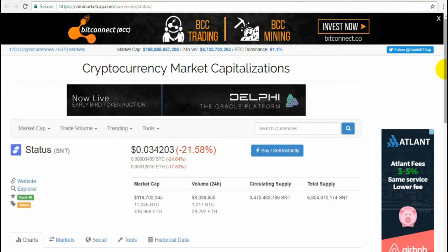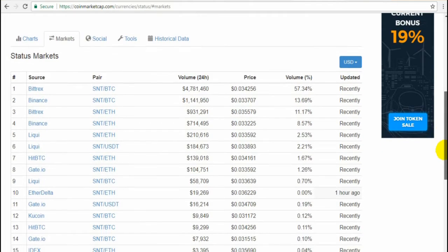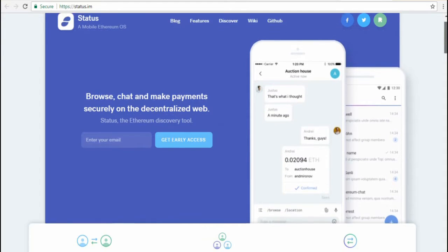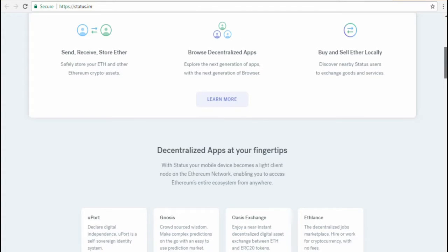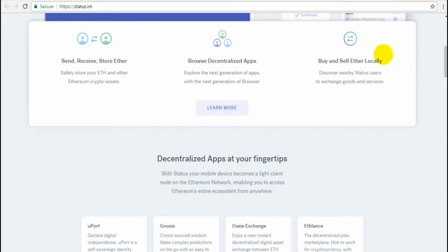Next coin is Status. There's not much to look at here. You can find it on Bittrex, Binance, HitBTC, things like that. And when you go to their website here, they basically say that you can browse, chat, and make payments securely on the decentralized web. So Status is a mobile Ethereum operating system, which is very interesting, actually. It's an operating system, kind of like Windows, Mac OS X, or Linux. But you can buy and sell Ether locally, kind of like on LocalBitcoins, browse decentralized apps, so explore the next generation of apps, send, receive, and store Ether.